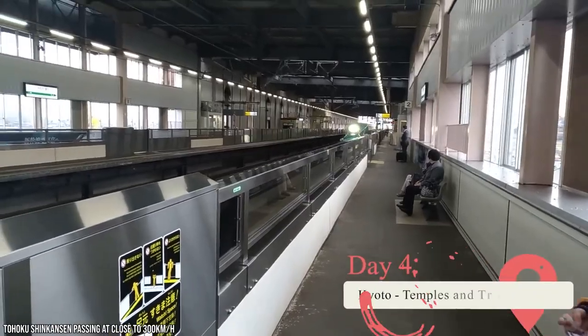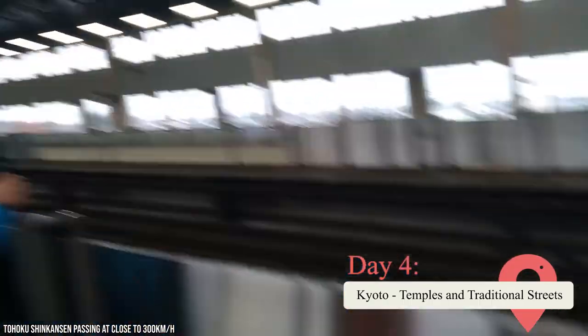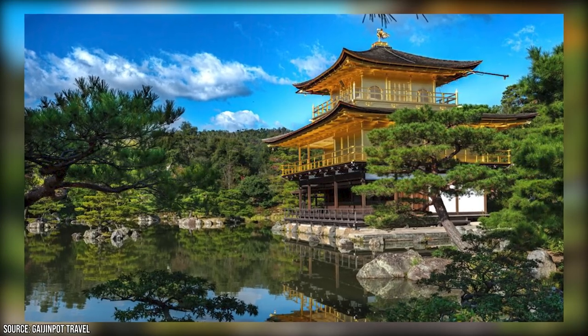Day 4, Kyoto, temples and traditional streets. Travel to Kyoto via the Shinkansen, an experience in itself. Start your Kyoto journey with Kinkakuji, the Golden Pavilion, a Zen temple covered in gold leaf.